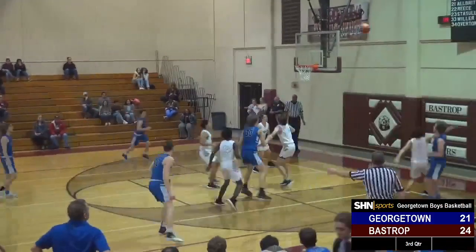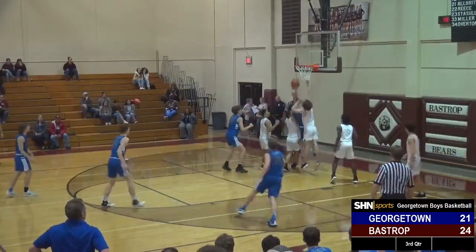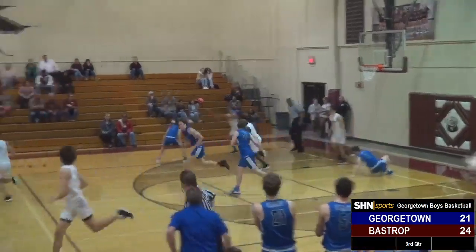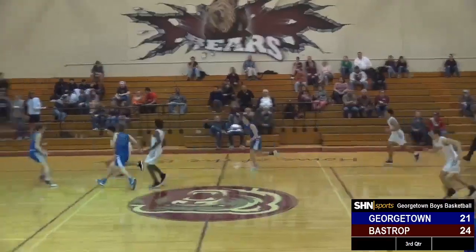Across the timeline, dribbles to the top of the key, right wing Teeley. Down to the right baseline. Dalton Kyle, about a 15-footer up, no good. Rebound by Lachlan. He battles up and in. Takes a hard fall. The ball goes in. No foul called. The Bears try to take advantage of the man down.